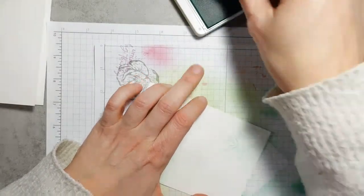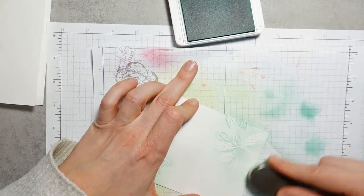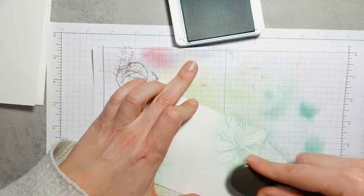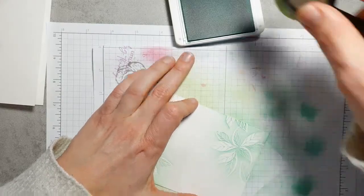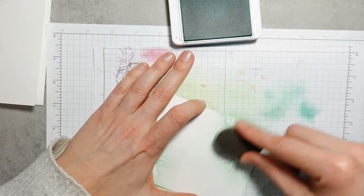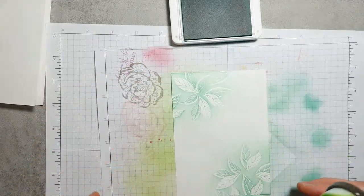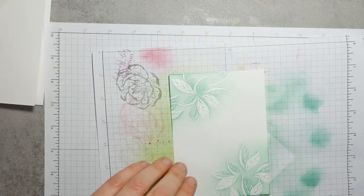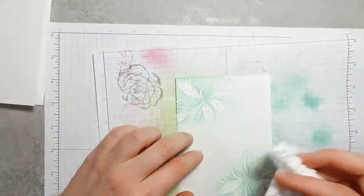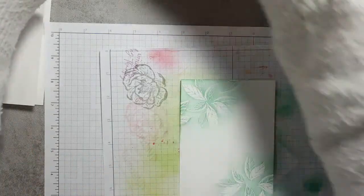Love that effect. I love heat embossing and then ink blending over the top of it. And the same on the other side. Kind of keeping it in an arc. Gorgeous. Okay, so wipe away that ink. Don't forget to do that bit just in case you get any. And again, wipe it from white into the coloured area. Leave your tissue out because we're going to need that in a second.